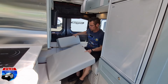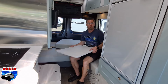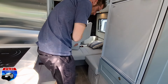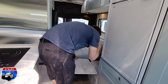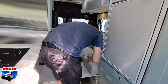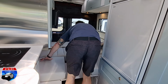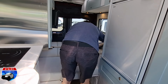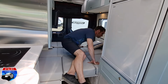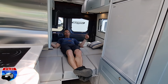We move these two cushions here, which exposes our last little piece of bed. Now this sits right on these guide supports. Right there. Just like that. Now you have your full queen size bed, okay?